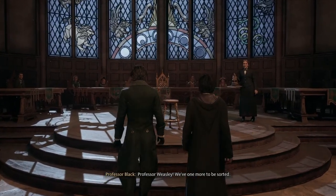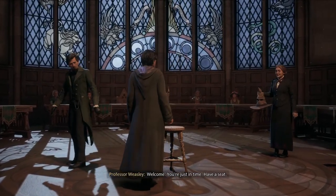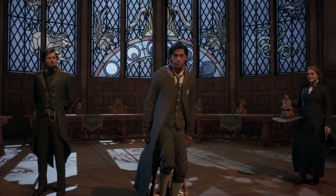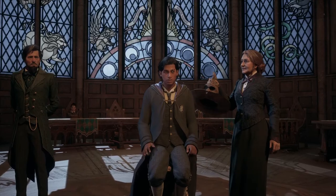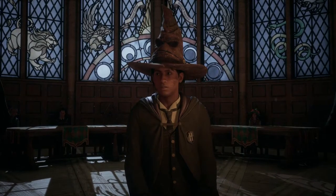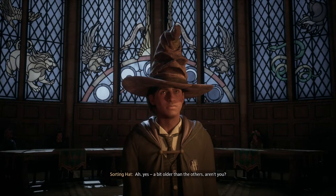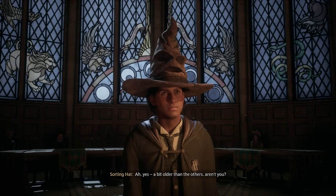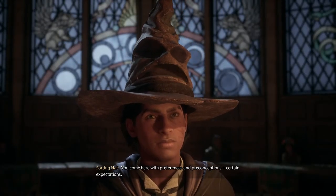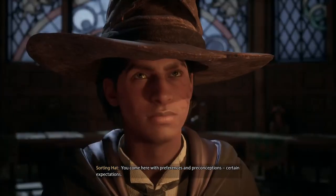Professor Weasley, we've one more to be sorted. Welcome. You're just in time. Have a seat. A bit older than the others, aren't you? You come here with preferences and preconceptions. Certain expectations.